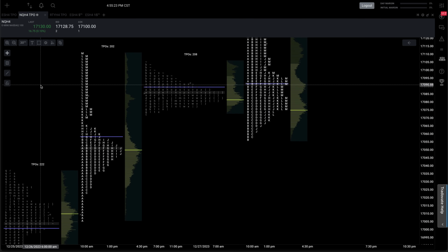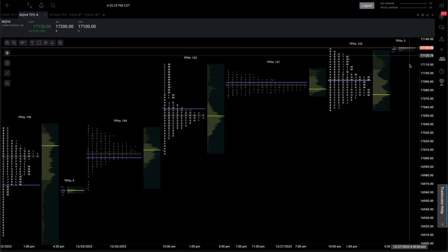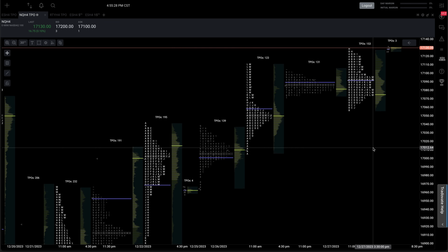Let's take a look at the NASDAQ market profile here. Let's go ahead and auto zoom this. There we are. Some things to point out. We did repair the poor high out of the Tuesday session, and you can see the same phenomenon. Value area point of control is here. Value area point of control is here.